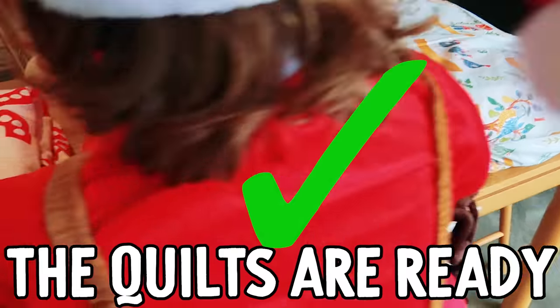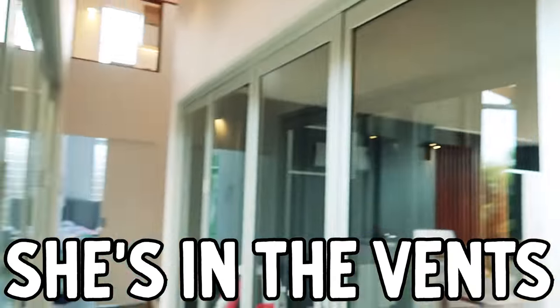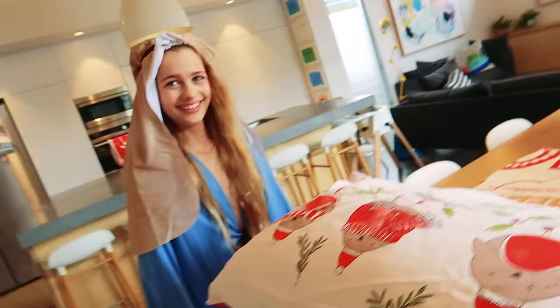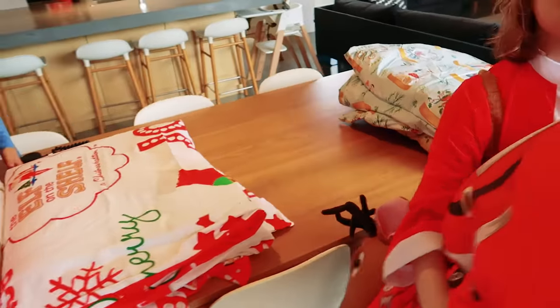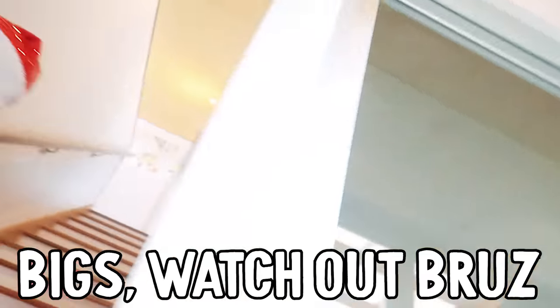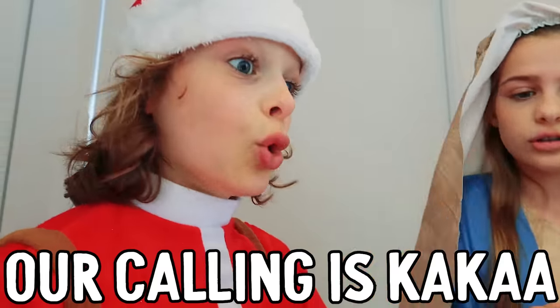Quilts are ready. Okay. And time starts. Saber, where are you? I found her in the coliseum. She's in the bed. Why are you bringing the pillows to her down? Okay, ready, time starts. Now, 40 minutes. You ready, Mr. Elf? We're gonna win this. Biggs, what's happening? No. Wait till she opens it. Okay, don't do it now. Our calling is Kaka.